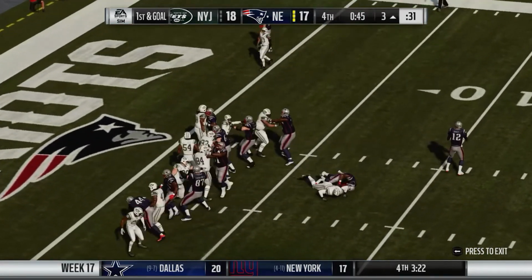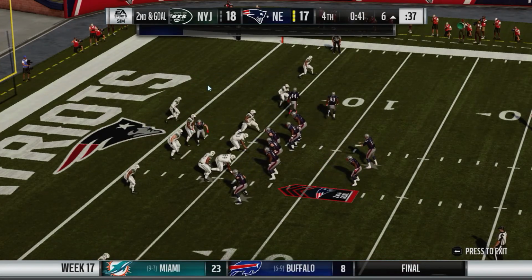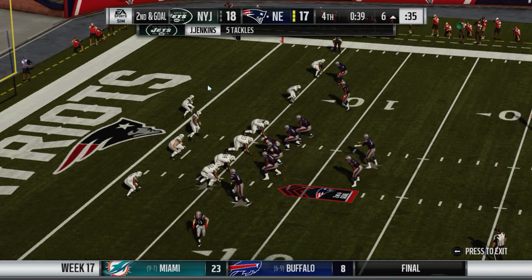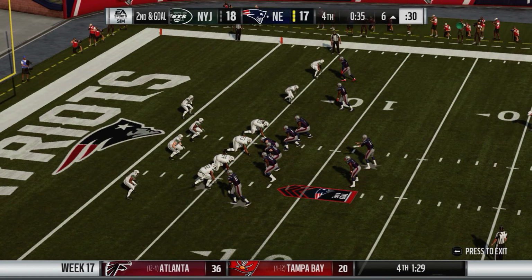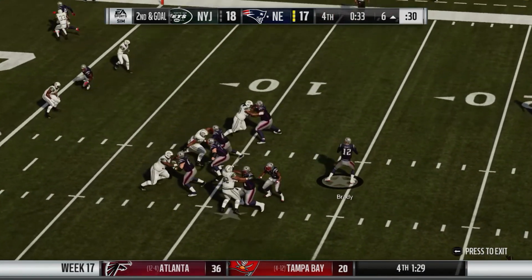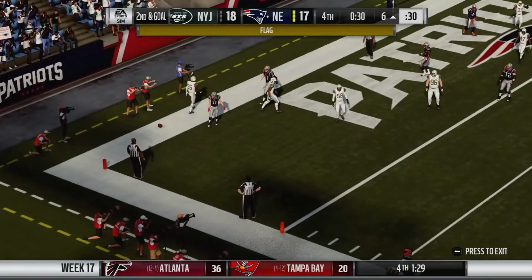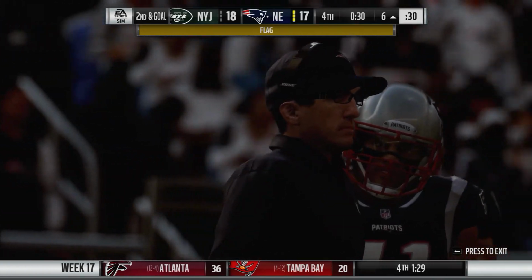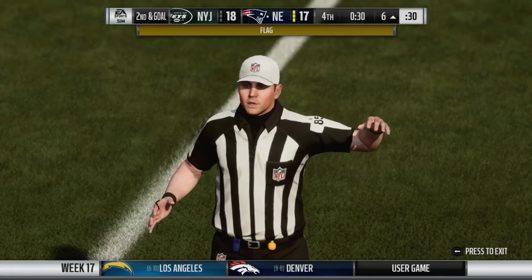They'll try to run it in with Gillislee, and he is going to be stopped cold behind the line of scrimmage. Now the Patriots moving quickly, hustling up to the line. Now Brady, and a flag comes in as that one falls incomplete. Well, let's see who this is on. Illegal touching, offense.